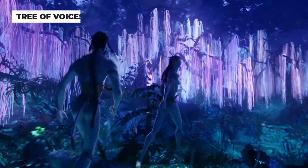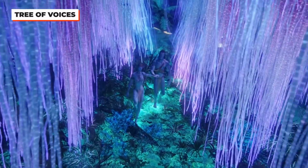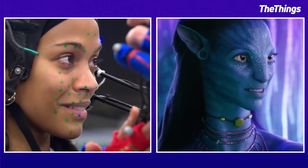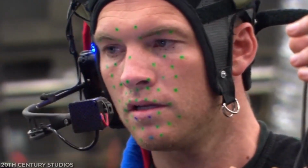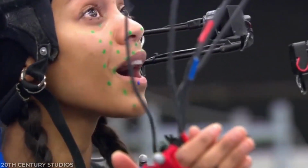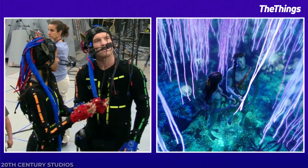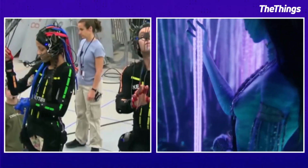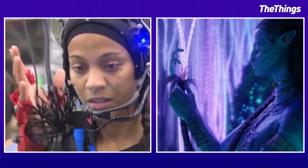The Tree of Voices is perhaps one of the most gorgeous-looking set pieces in all of Avatar, but behind the scenes and without the CGI, that sacred tree wasn't much to look at. In fact, the trees were mainly just pieces of rope that were used to simulate the long leaves and branches of the trees that Neytiri would present to Jake. The final CGI would be added into the production later.